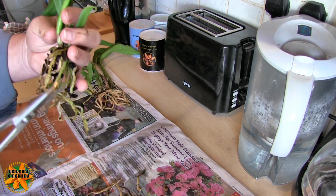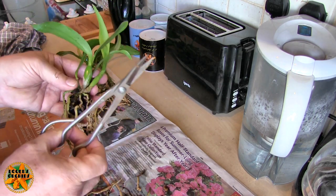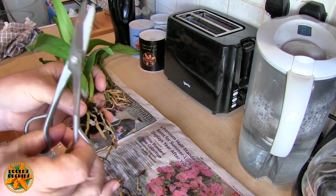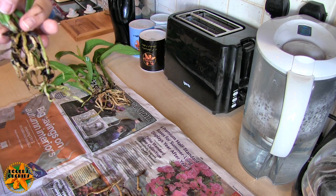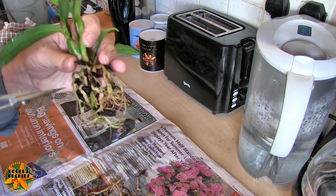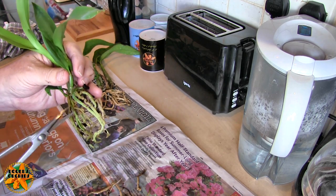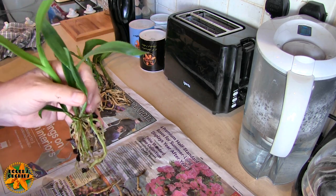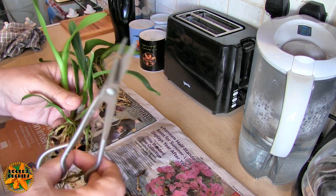It's not absolutely essential to get those hairy ones off, they are already dead, but these, it does pay to take these sort off because they are effectively rotting. So if you leave them on, they're only going to continue to do so. Yeah, all these little thin ones here are not up to much.